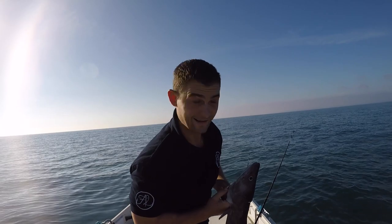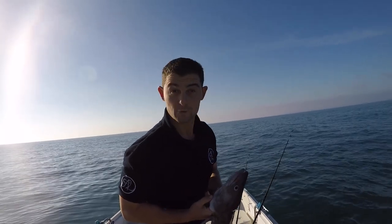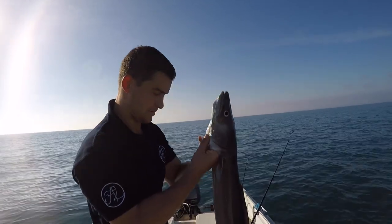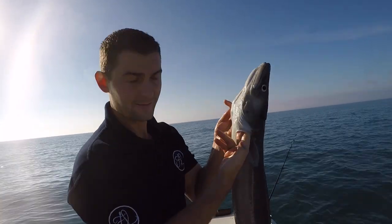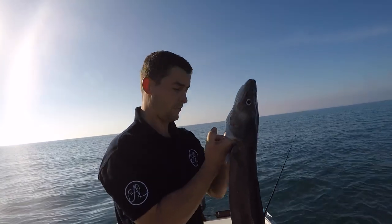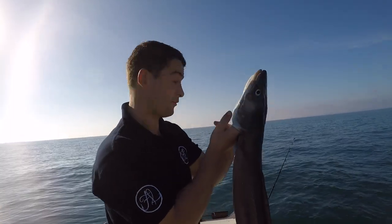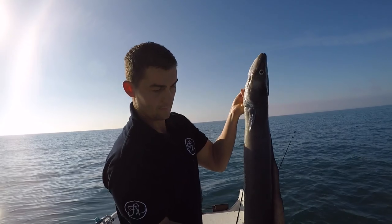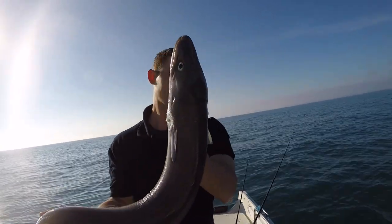Now the trick to handling eels is don't be scared of them. Now you see where I'm putting my fingers there? Just inside the gills. If you shove your fingers inside of there, it can't bite you. Now it'll twist and it'll writhe, but it won't get you. Getting back over the side.